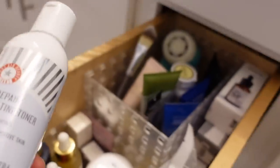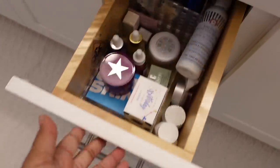All right, let's find a place for this. This is toner. We can put this a little bit. Put it right there. It's fine. It's fine. So that's it.